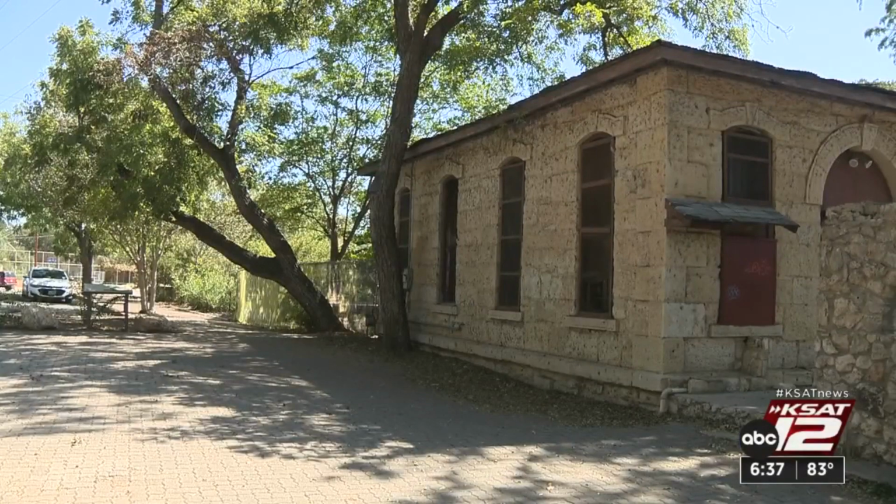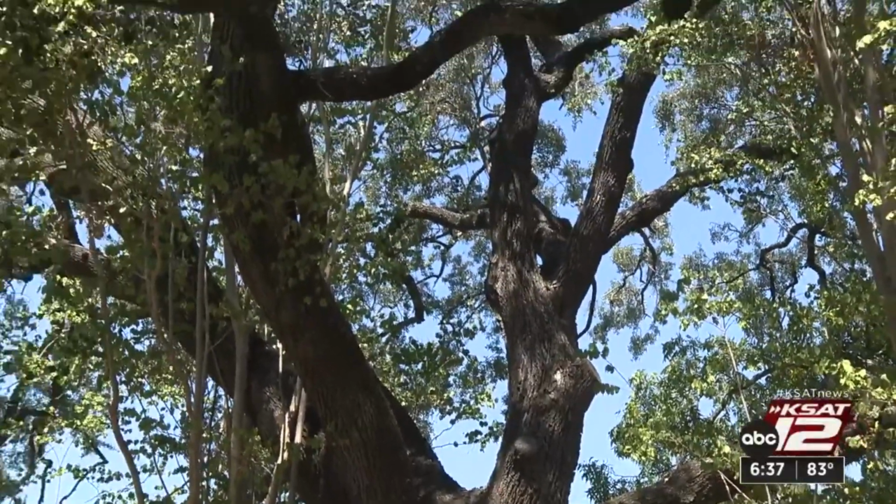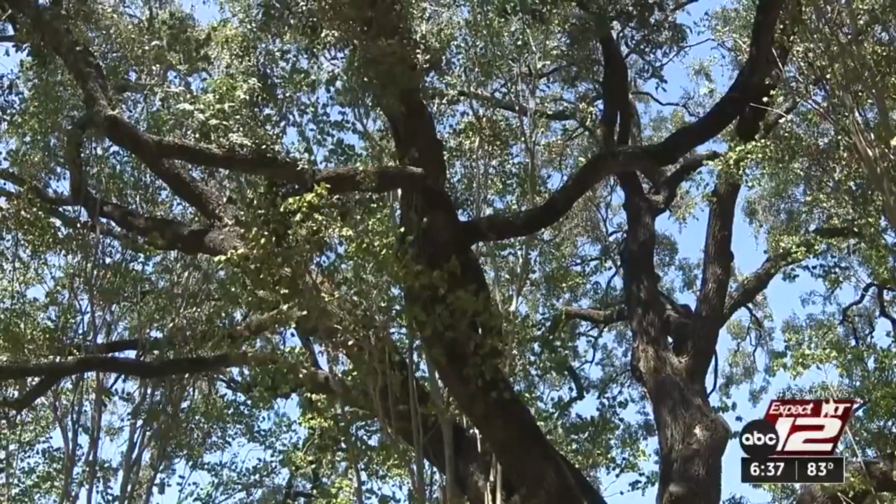While the city's plan aims to preserve history, the bird lady and the arborist want to save the trees here that have a history of their own. We'd like to see this place maintained in all of its glory and all of its beauty that, you know, generations of our families here in San Antonio have visited again and again.